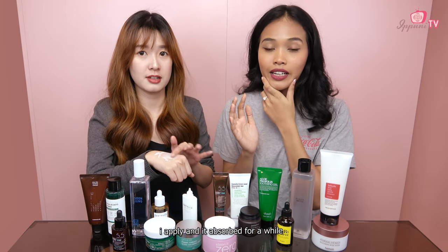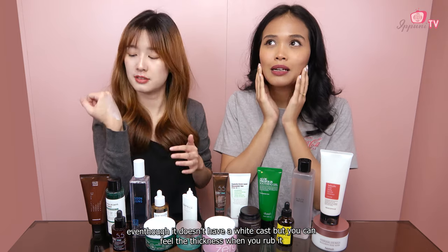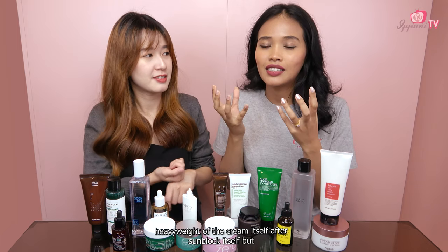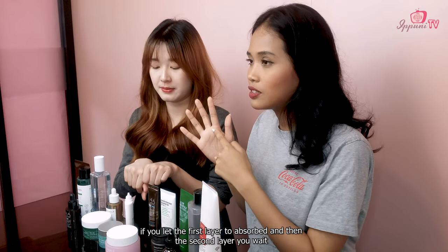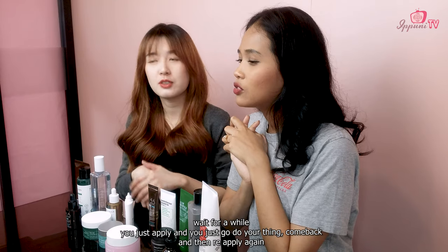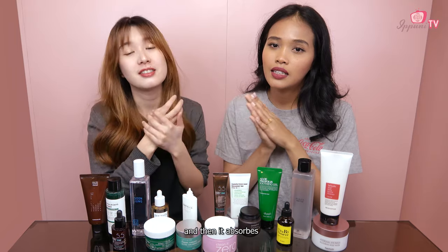So I use one finger first, I apply and let it absorb for a while. Then I apply the second layer, because even though it has no white cast, when you apply it you can feel it's thick, the heavy weight of the sunblock itself. But if you let the first layer absorb and then the second layer, you apply and go do something, come back and reapply again, and then it absorbs really well.